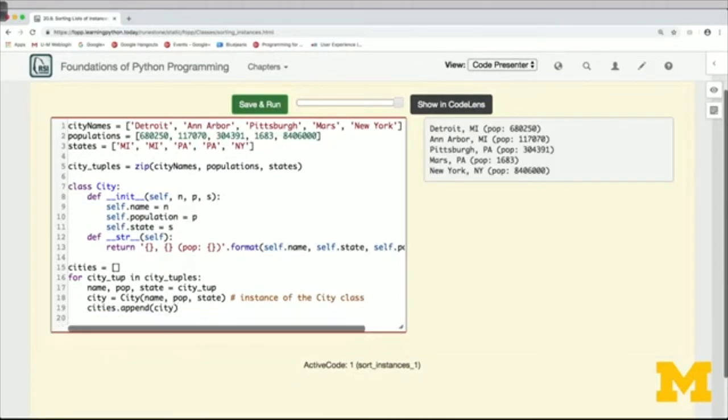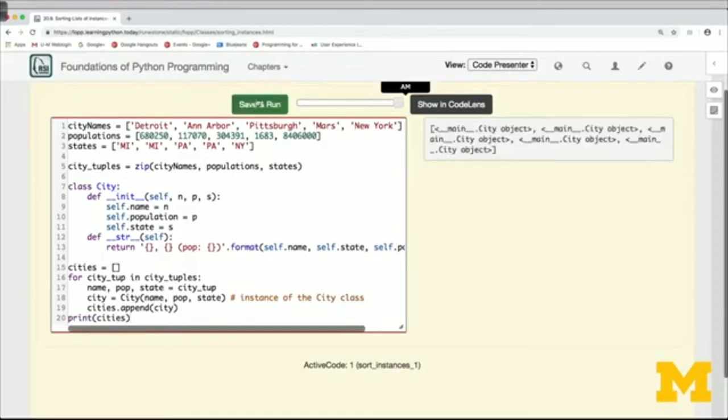And by the end of this for loop, cities is going to be a list of city instances. So I can say print cities. And you can see I have a list of city instances.